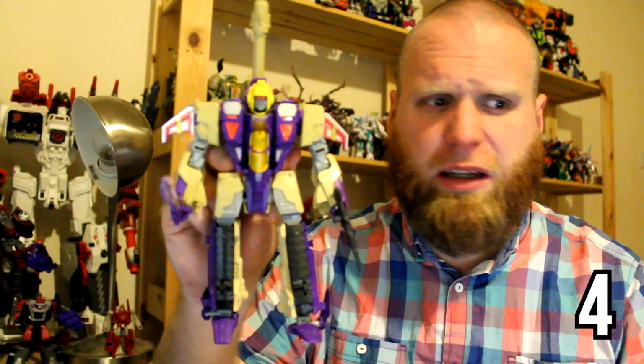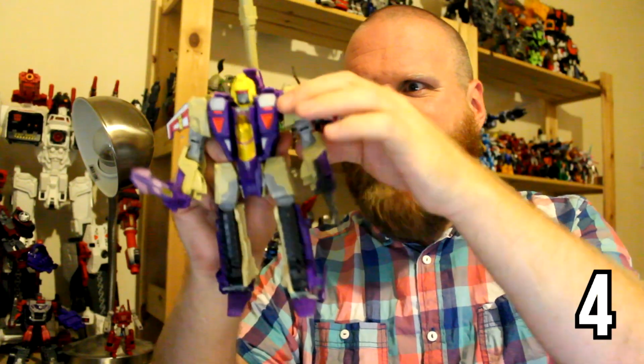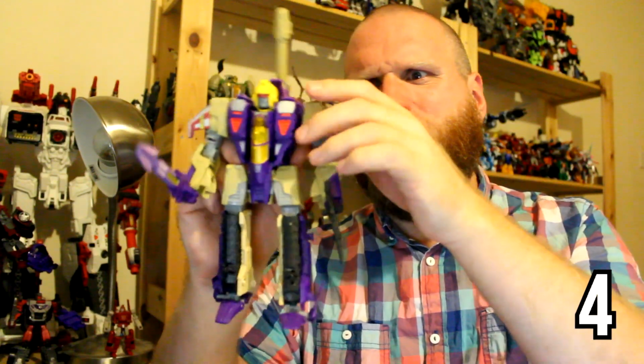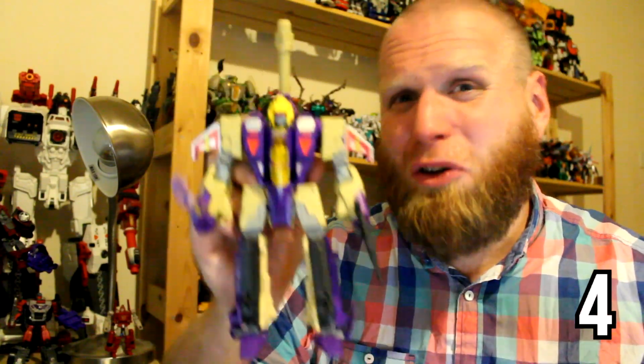And he is deeply, deeply disappointing in the Generations form. It's a shame because it's a really good design actually. It's a really solid Voyager class design. It's nice and tall. It looks really good. But it's this shoulder mess that just kills me. I know there's a way to fix it, and I tried, and I couldn't do it, and it just made me mad. I mean, it does look really nice.